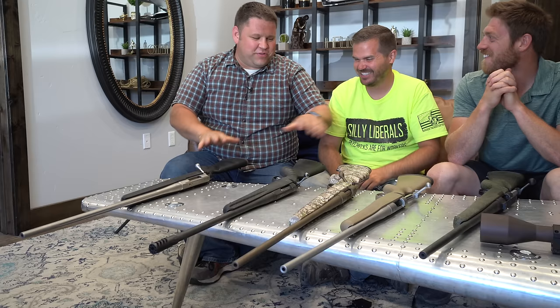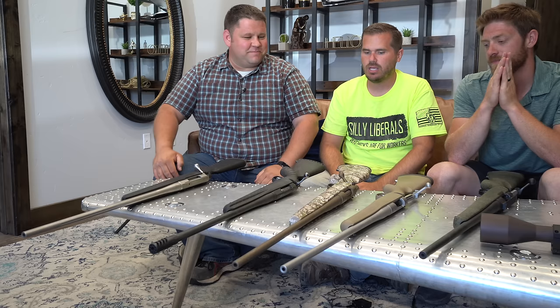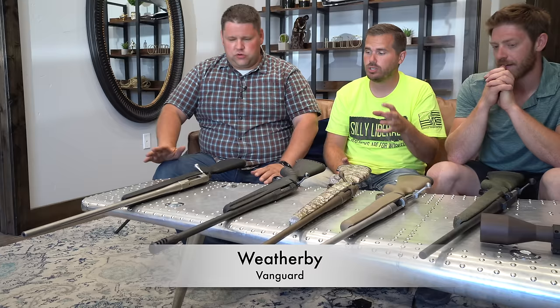Either way, both of these shot, the best group was under a 0.8. They were both in the 0.7s. The best group on this one and the best group on that one. And the Bergara was right there with them. All of them. Also, I'd feel really comfortable shooting this in heavier calibers because of how good that stock is. I really like the Monte Carlo design on there. But again, Cerakoting, I love it. I love that I don't have to think about a blued barrel.